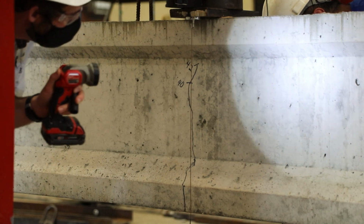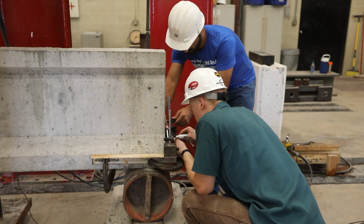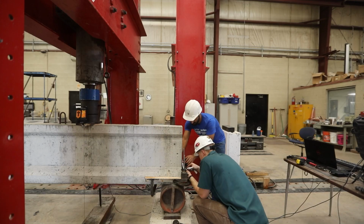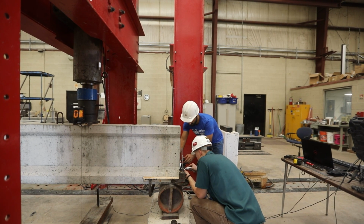Will you be going back out to the bridge project? We are planning to go back out there at some point, at least to check on, we'll say, performance of the mock-up as well as to see how the joints that they've cast come out.